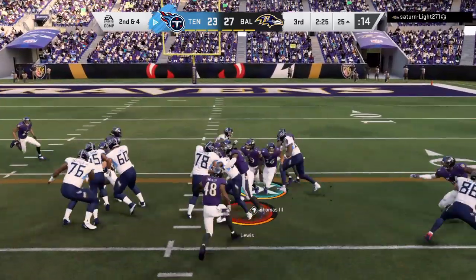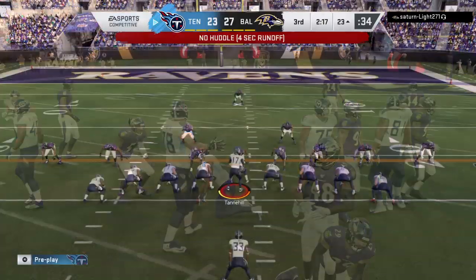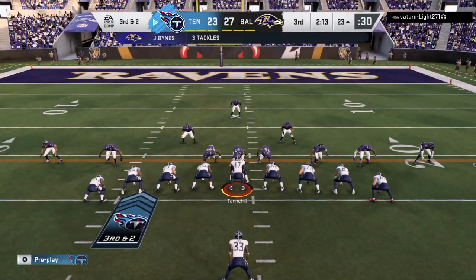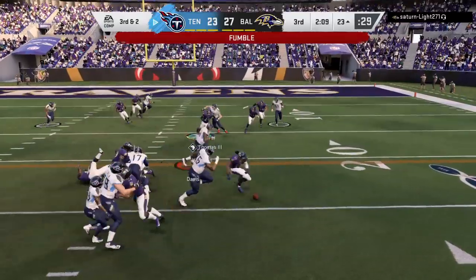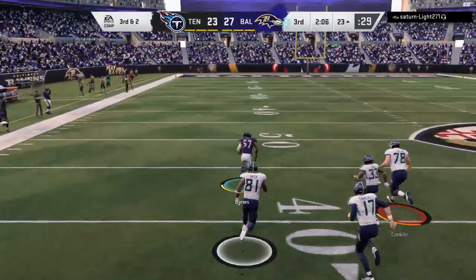A second down run with Lewis. And he got half of what he needed there, 2 yards, and it'll bring up a 3rd and 2 more. 3rd and 2, Tannehill. And now he lost the football. Tannehill loses it, and it's picked up by the Ravens.